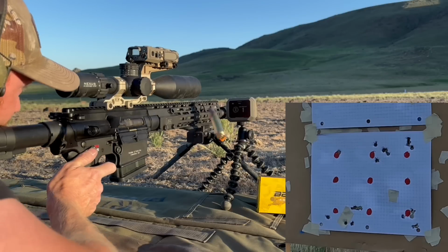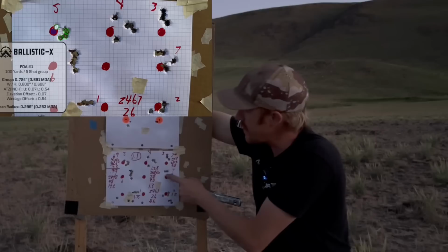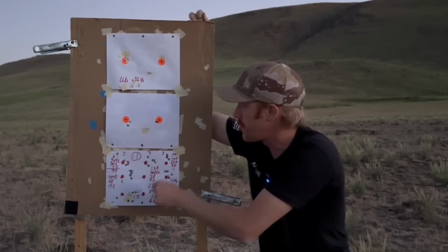Then we move over and fired 5 rounds that went into the smallest group, and those were the Berger 175s. That group is 0.69 MOA, so really nice group there. You can see point of impact is very similar to where the other 175s were. Average speed of 24.92, extreme spread of 36.6, and an SD of 13.2. So a little bit large on the velocity spread there, but accuracy was beautiful.